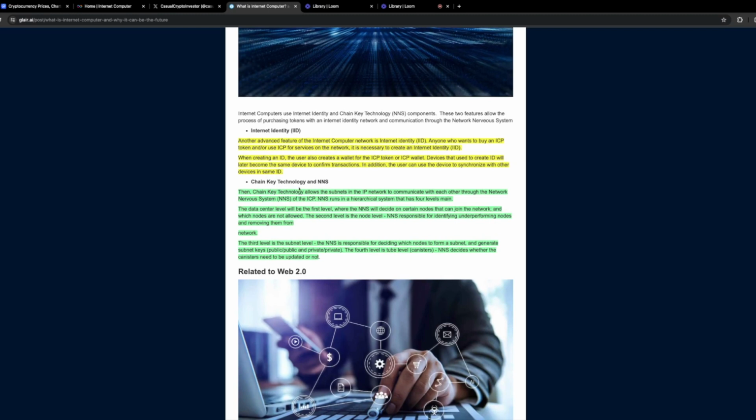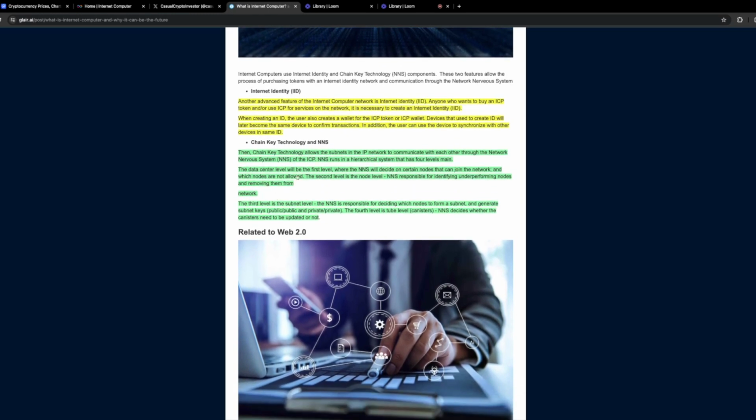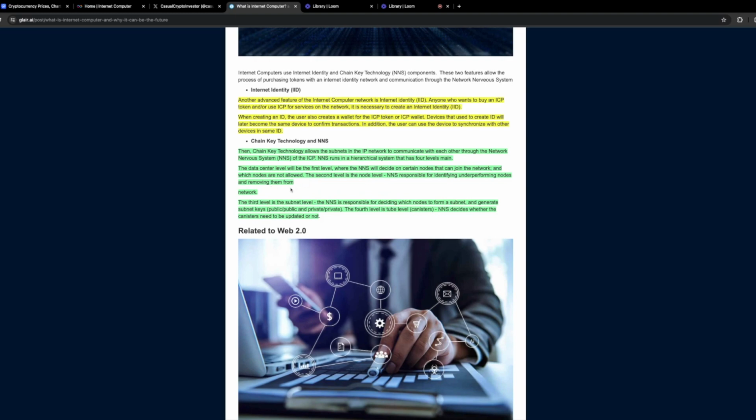And then what you also have is chain key technology and NNS, right? So the chain key technology allows the subnets in the ICP network to communicate with each other through the Network Nervous System of the ICP. NNS runs in a hierarchical system that has 4 main levels, right? The data center level, which will be the first level, where the NNS will decide on certain nodes that can join the network and which nodes are not allowed. The second level is the node level. NNS is responsible for identifying underperforming nodes and removing them from the network, right? So it has somewhat of a filtration system on inefficient nodes, right? Which is pretty cool.